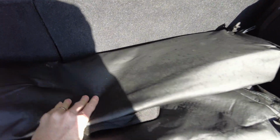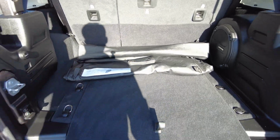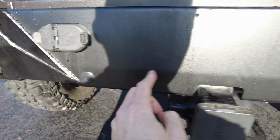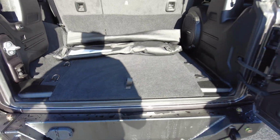Looks like it has the bag here for your 2 T-tops, which is nice. In the bumper, it's still got your factory wiring. Looks like it still has factory backup sensors, which is cool, and has your 2-inch towing receiver.